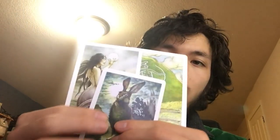So for sure what I'm getting here is that what you need to release is the fear that you need to be somewhere else other than here. Is the fear that you need to be fast. A quote that pops up in my head is haste makes waste. So Spirit is saying it's okay to take your time, and what you need to release is how fast you are at things.